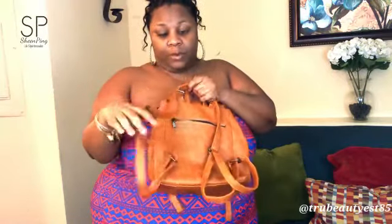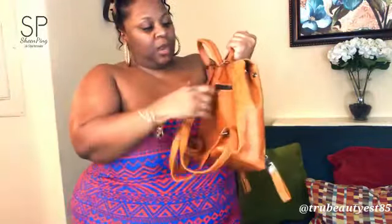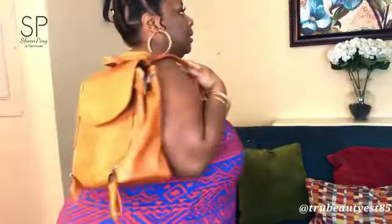The good thing I like about this is that the straps are adjustable and they do move. I don't like when they don't move, because then the bag is weird and all that. But the straps on the back, they are adjustable. And it even has a point where you can hold it here if you want to, or you can hold it here. So you can just wear it like a regular purse. You can wear it like this, honey.